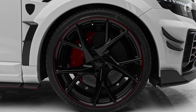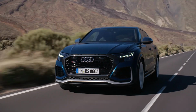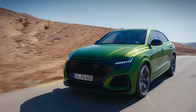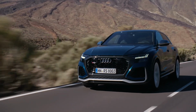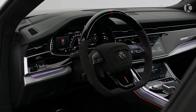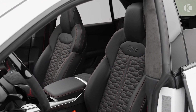The cosmetic changes on the RS Q8 make it more aggressive than the Q8, and the handling and performance characteristics have also been improved quite significantly. The sporty theme continues towards the interior that's lined with contrasting stitching and driver-oriented controls.